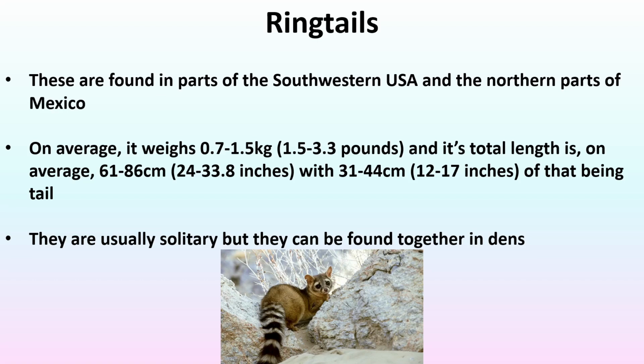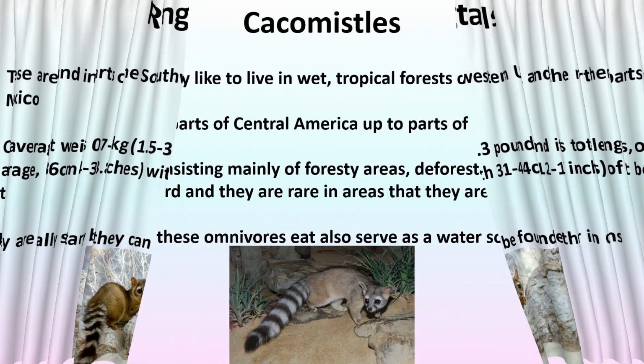Next are ringtails, and these are found in parts of the southwestern USA and northern parts of Mexico. On average, it weighs 0.7 to 1.5 kilograms, 1.5 to 3.3 pounds, and its total length is, on average, 61 to 86 centimeters, 24 to 33.8 inches, with 31 to 44 centimeters, 12 to 17 inches of that being tail. They are usually solitary, but they can be found together in dens.